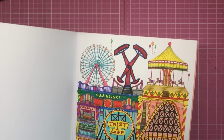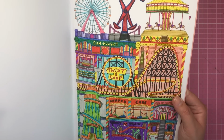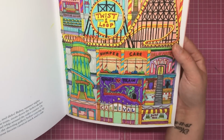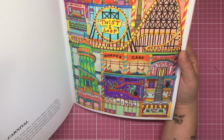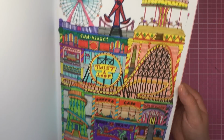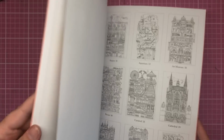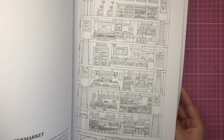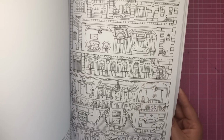Now I can't really fit it all on screen because it's quite a long book, but you can see here that I did the fun house, the hot dog stand, the shooting gallery, twist and loop. We've got rides, a Ferris wheel. There's a, what do you call those things? I'm trying to think of the name. Carousel, bumper cars, hall of mirrors, ghost train, all kinds of different things. Absolutely adore that book. So it is literally vertical worlds, vertical airport, vertical theatre, vertical hotel, treehouse, farm. Beautiful book. I need to do more in that.